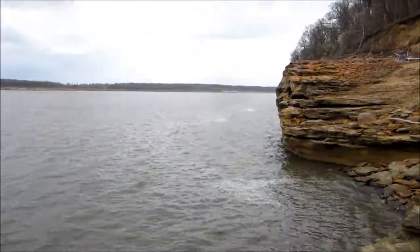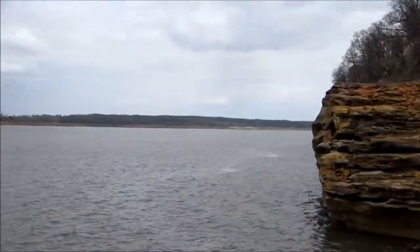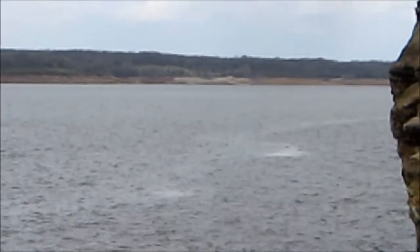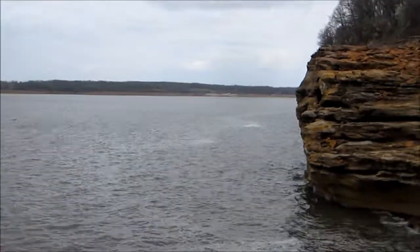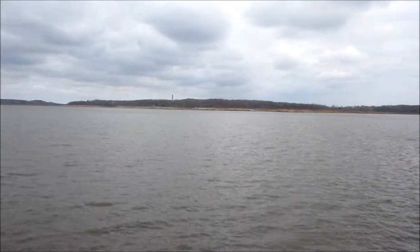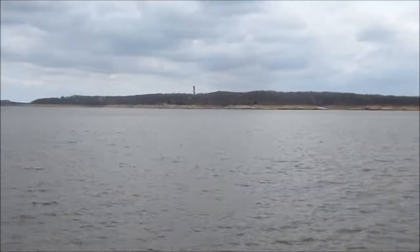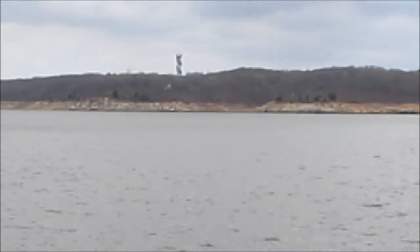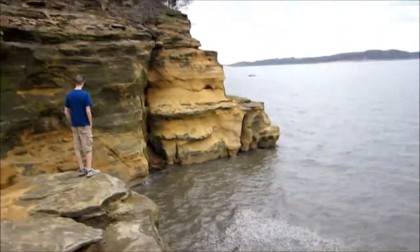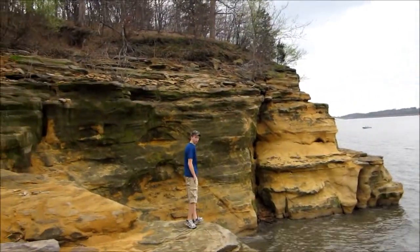Alright, we kayaked from clear over there. That's the parking lot, the boat dock or the ramp we went in on. Came clear across over to there, kind of by the tower. That's the Cordova Tower. And then came all the way across in the waves and everything. And then we went to a cove around this corner and now we're up on the rocks.